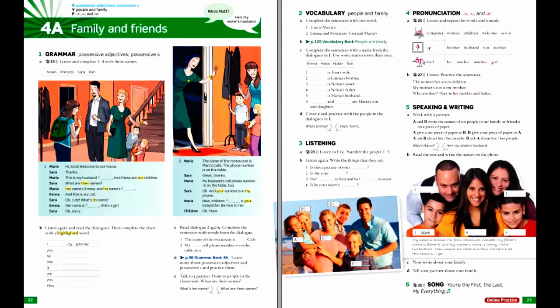2.23. A child. Children. A man. Men. A woman. Women. A person. People.